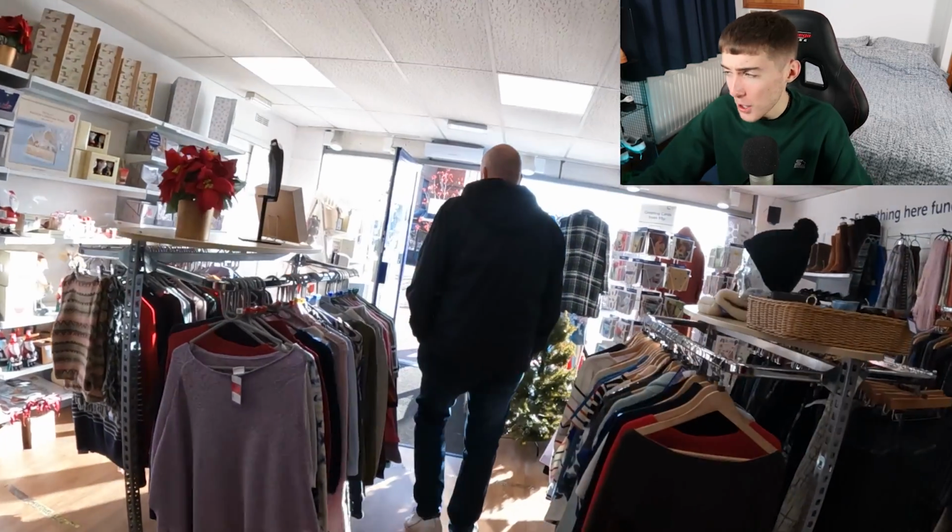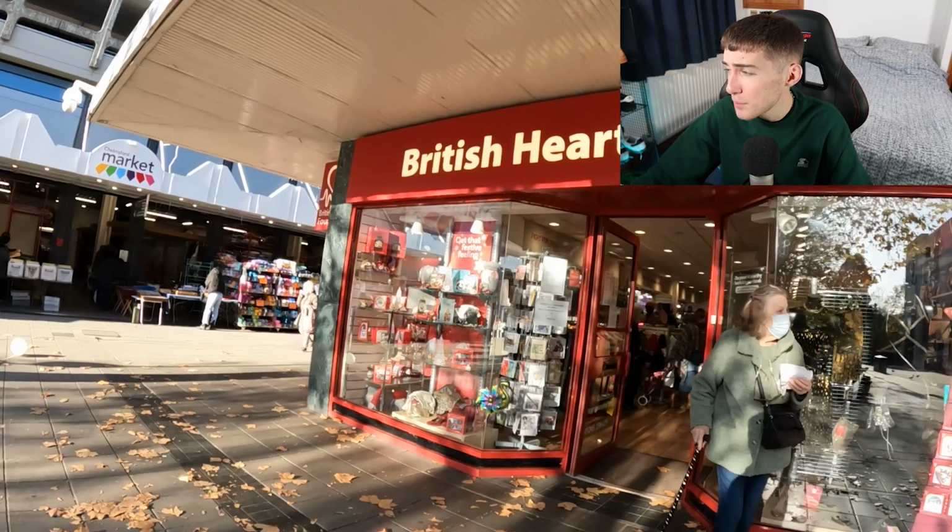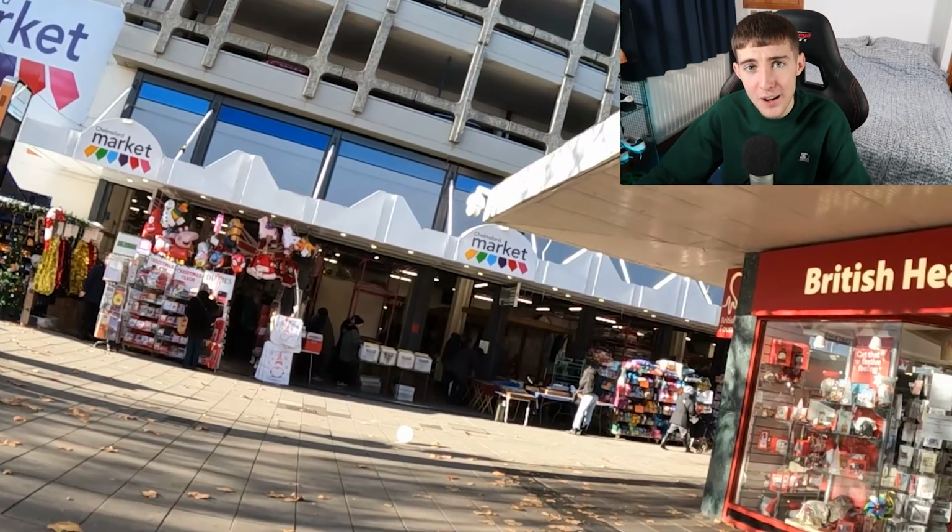But after that charity shop, I had very high hopes for the rest of the charity shops. I was kind of disappointed I didn't come away with anything out of there, considering how many bangers were actually in there. But I headed down to literally the other end of the high street, into this British Heart Foundation shop. But as you can see, before I go in, there was a big market next door.